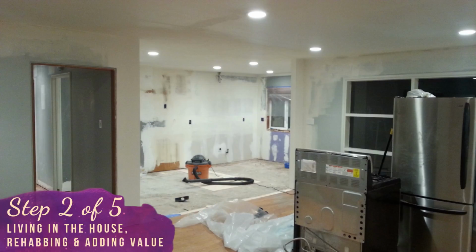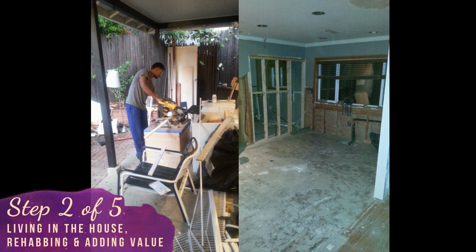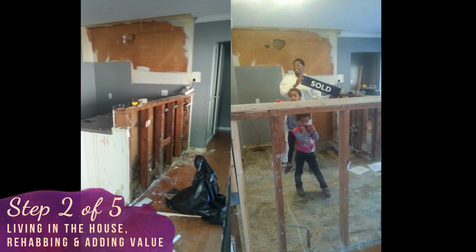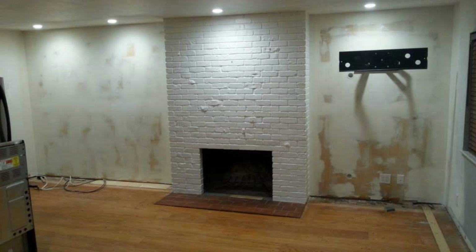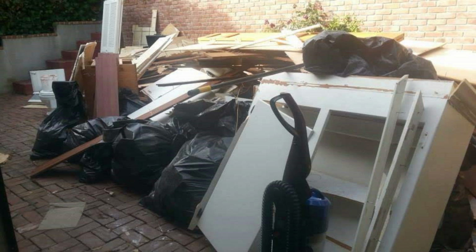Now let's move on to step 2, which is living in the house, rehabbing it, and adding value to the house. For the first 3 weeks, we didn't move into the house because there was a lot of work to be done. So Aman took off 3 weeks, and during the day and night, during all those 3 weeks, he was working on the property. And at night, when I wasn't in class, I would come in and work on the property also.